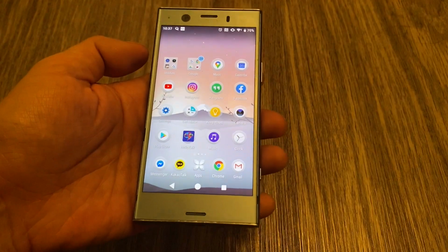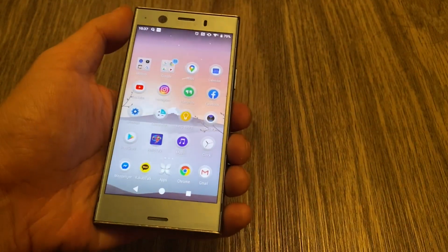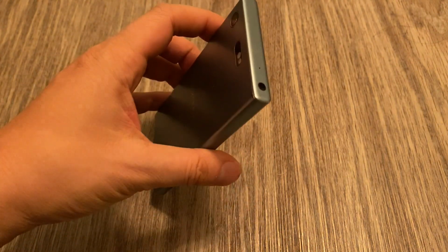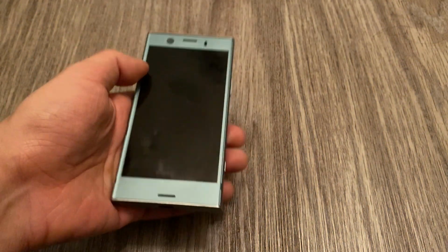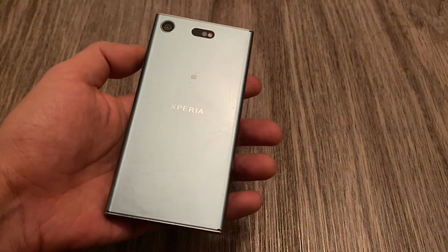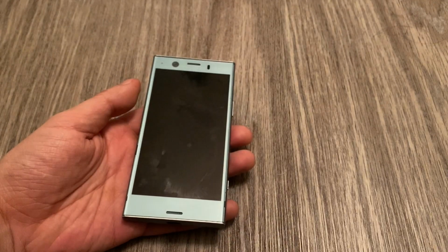But yeah, I love this phone. IP68 water resistant, of course. Great battery life. I love the speakers. I love the fact that it plays audio very, very well. It's very good as an audio phone. It has the Walkman app and everything. Of course, it has PS4 remote play as well, for those of you who have the PlayStation.